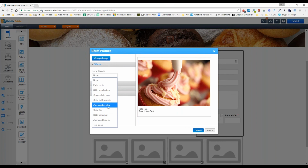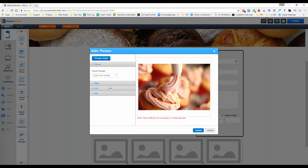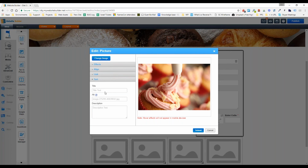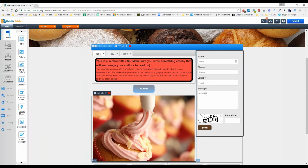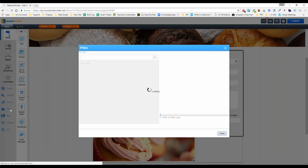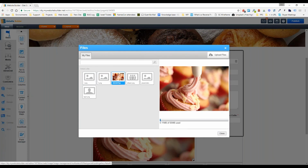I can change the different type of hover effects in there too, right? So if I wanted to add a title and the description to it, that would be here. So when I hover over the image, you can see the title and the description text come. And there's many different effects that happen. So I'm going to just submit that here. And for purposes, I'm going to go back to my Files Manager. So now you see this image is now in use on the site.